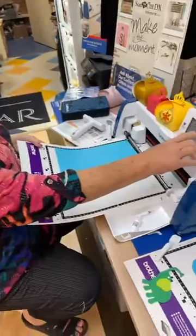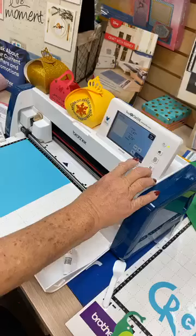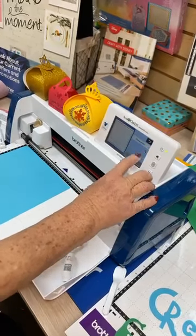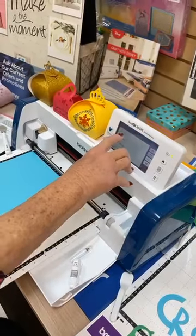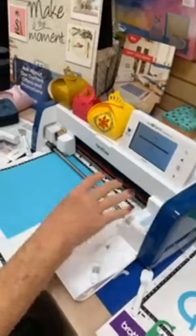And so I'm getting the last piece now, which is the water that the elephant's spitting out. So we say okay again. We set, we hit okay. We're going to select cut again, and we're going to hit start. And it's going to cut the water out for us.